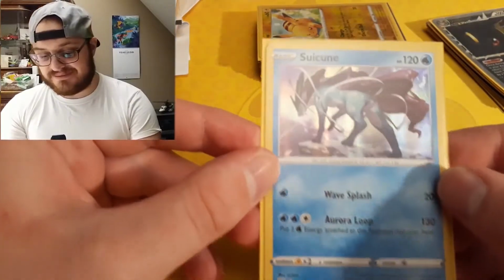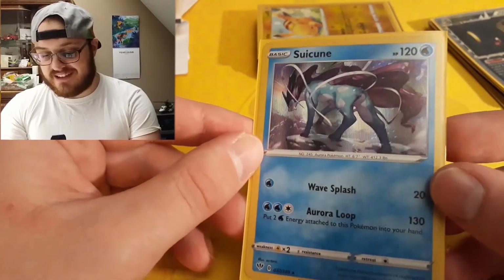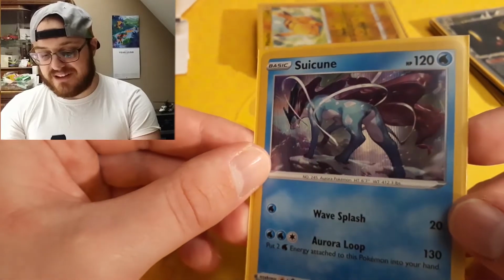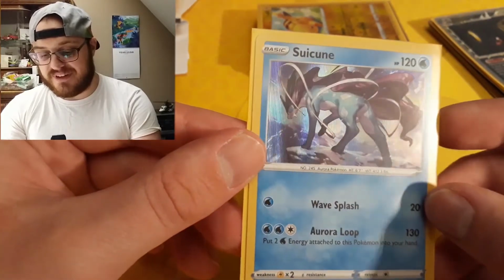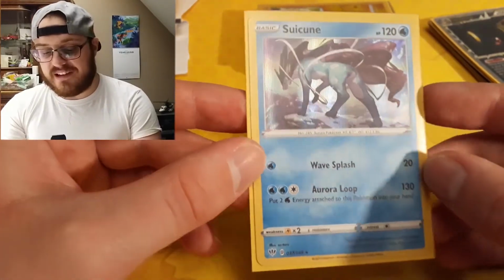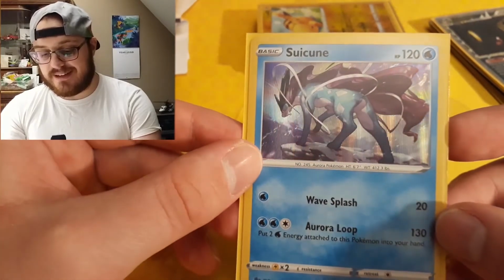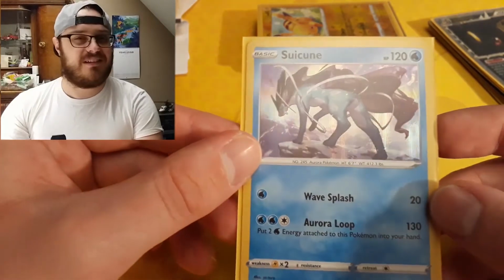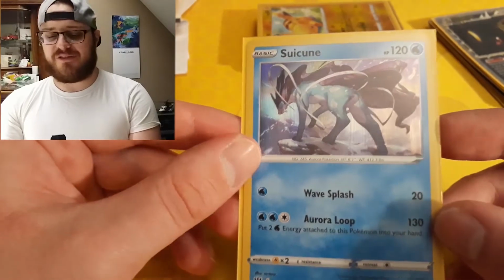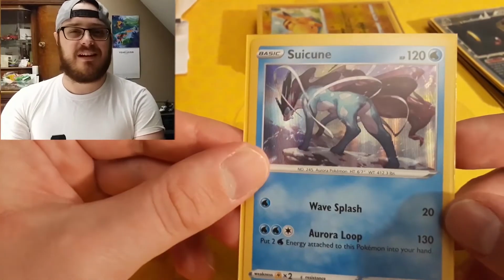Another great card I bought, which just came out, also Darkness Ablaze, is Sukune. Look at that. The Aurora holographic on this card is awesome. Also paid like 20 or 40 cents for it. Instantly bought 3, because it's such a cool card. And 20 or 40 cents for a holographic is ridiculous. Modern holographics go for like 10 cents, 20 cents. It's insane, because a pack is 6 euros.